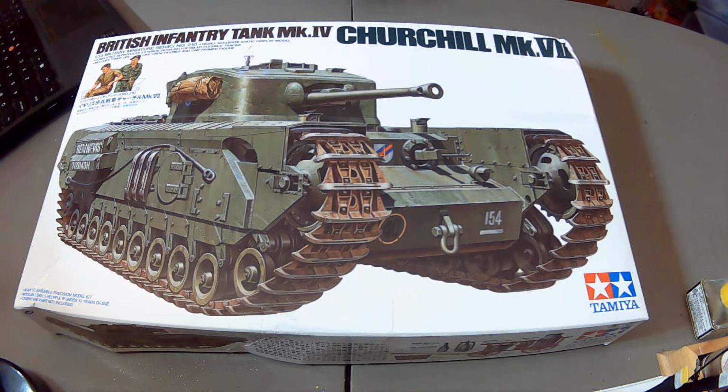So, great kit. Good job, Tamiya. And I'm really going to look forward to building this.